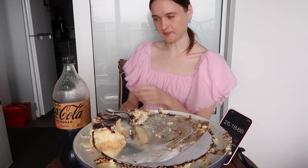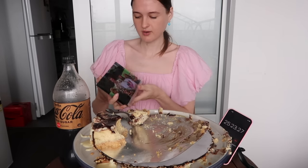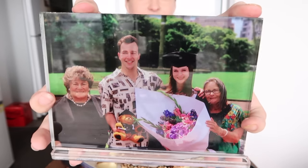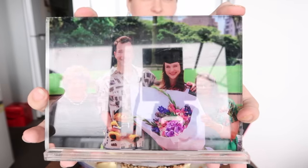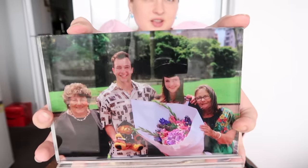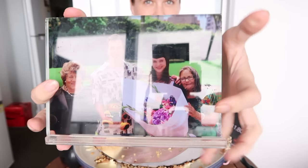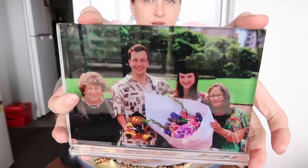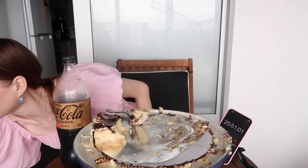While I'm having a little break, I'll show you guys a cute photo. This is from my graduation. I bought this for my boyfriend's Nana because she loves photos, and she was sad because she didn't get any photos from Gio's graduation. So it's a little glass thing. It's very cute, and that's my mom right there, me, Gio, and Gio's Nana. I got one for my mom as well, but that's Gio's Nana's one.